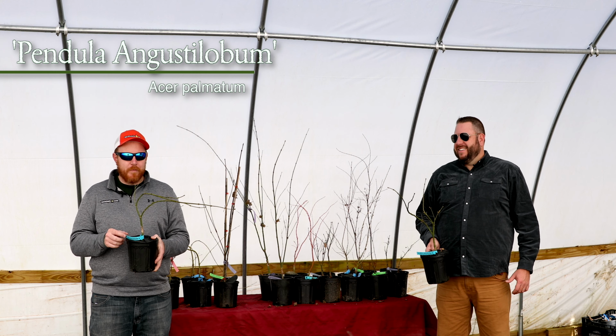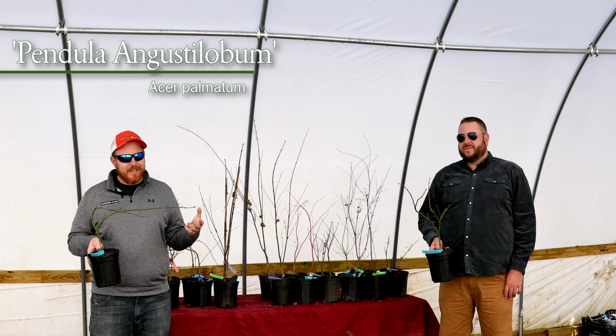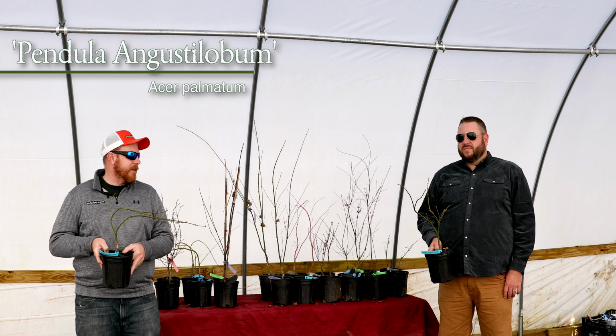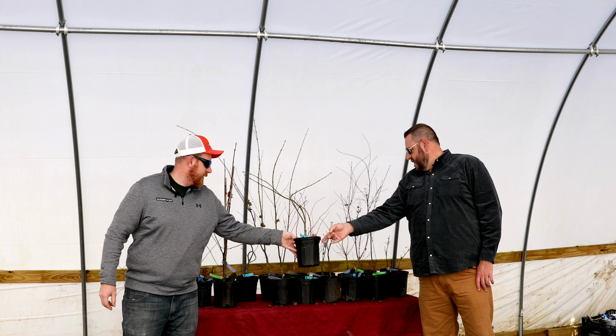But this is a really cool plant, and it's got those bronze colors, that nice weeping habit. And again, it's pretty rare out in the nursery trade. Awesome one to check out, especially if you're a lace leaf collector. Don't miss this rarity here today.